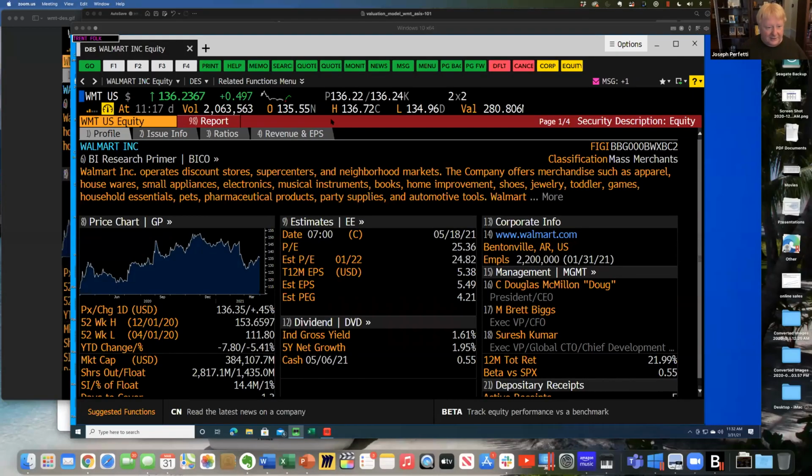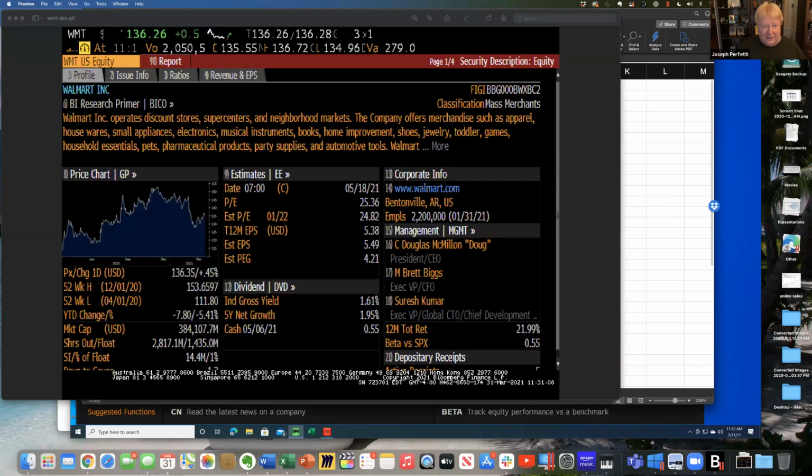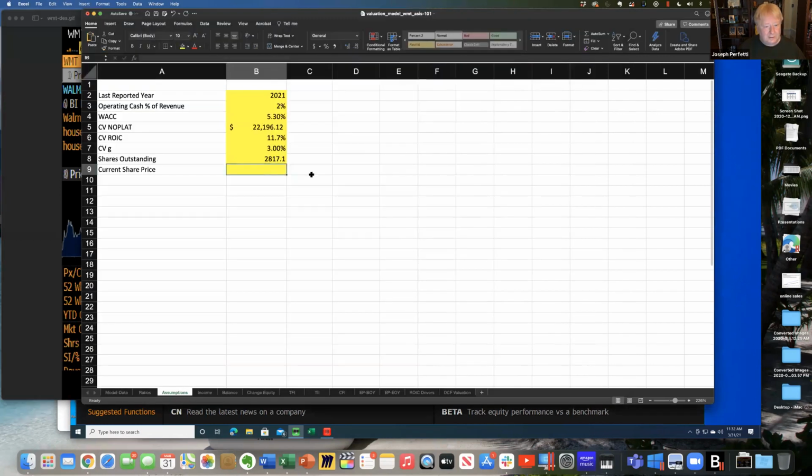So what I was doing is, after I took the screenshot, I then went to Excel. On the assumptions tab, I put in an assumption for current share price, which I'm going to make yellow, one row down. This was the screenshot, and the screenshot of the DES screen was 136.25. So that is the price that we're all going to work towards in our model, 136.25.